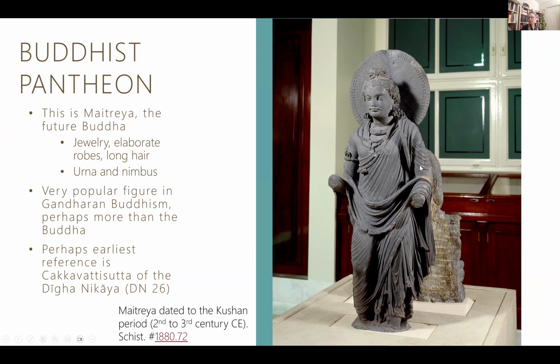But Gandharan Buddhism really had a great fascination with Maitreya. In fact, there were more images, more statues of Maitreya in Gandhara than the Buddha himself. And it's quite interesting because Gandhara at that time was part of what was developing into what we later call the Silk Road, right? So this massive trade route that goes all the way from Europe and Persia all the way around through India, up through Central Asia, and across to China.